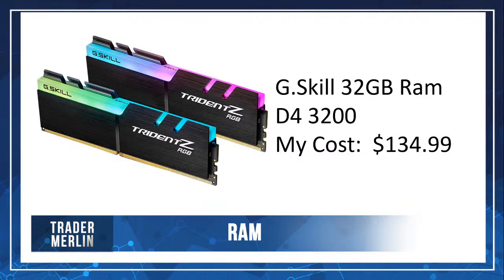So I'll tell you the difference here. Let me just real quickly look at G.Skill DDR4 3200 RAM, and let's see if I can go 16 gigabytes, just to give you an idea of what this might cost. If you do the 16, it's about anywhere between 60 and 80 bucks. So I am paying a bit more, but it's not double the price. Right, it gets close to double the price. Go with the 32 if you can.